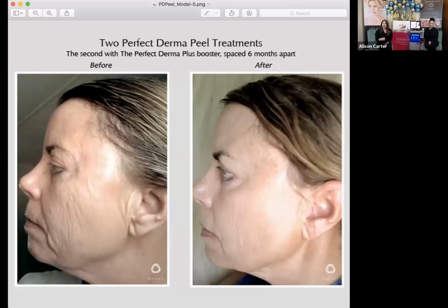What this is going to do is help, like Dr. Grace said, smooth the texture of the skin. It can correct fine lines and wrinkles. It can very beautifully correct any acne scarring in the skin too.